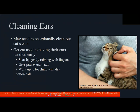Another thing to think about, right, is cleaning your cat's ears. For a lot of cats, you might need to clean their ears out every little bit, not all the time, but every once in a while you want to check and make sure they're not too dirty when you're brushing your cat. Cats can get used to having their ears handled. Again, start this when they're young, even if they don't need their ears cleaned, because handling and touching them is really important. You can start by just rubbing their ears without messing with them and giving them praise and treats. And then eventually you can use a cotton ball to clean their ear out. But be careful and be slow so your cat doesn't get too angry.